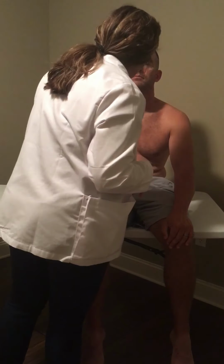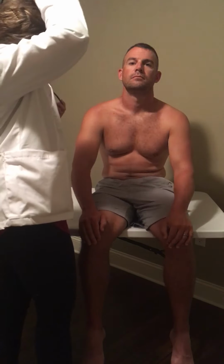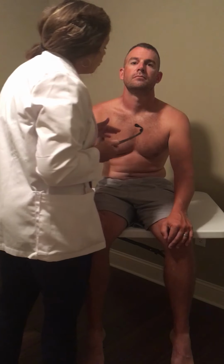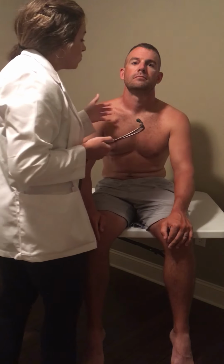Chest is warm to the touch. He's got some hair, but overall the skin on his chest appears to be intact. There's no lesions or anything. He has normal rate and respirations, non-labored, easy. His chest rises and falls symmetrically, so easy, regular rate and rhythm of respiration, so that is great.